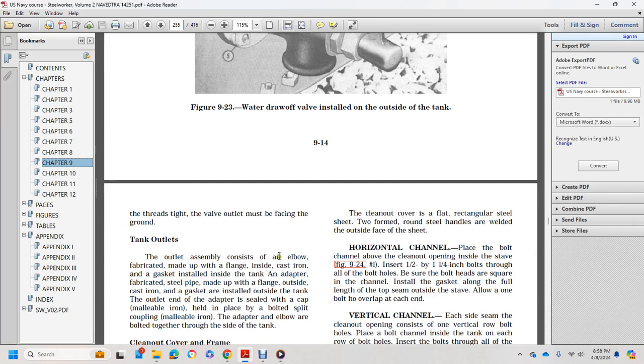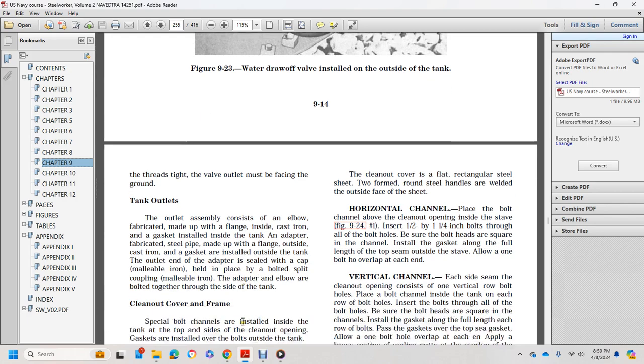The tank outlet is made with an elbow fabricated with a flange and a cast iron gasket, installed inside of the tank, and an adapter pipe made up with a flange and cast iron gasket installed outside of the tank. The outlet end of the adapter is sealed with a malleable iron cap held in place with a malleable iron coupling.